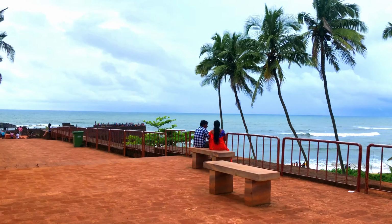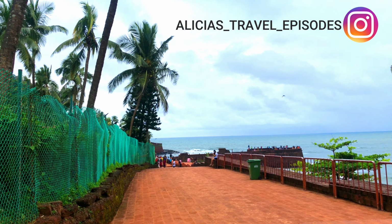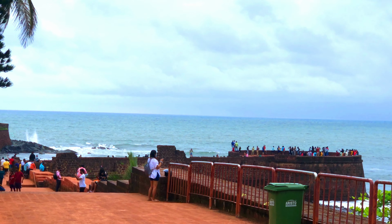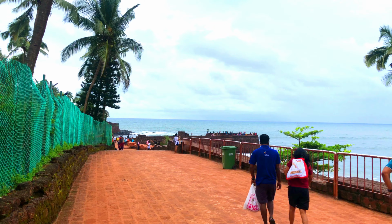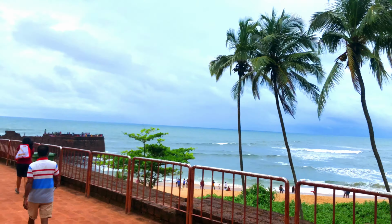So let's go and I'll just show you around as to what the crowds are like and things like that. Let's go. So it is around 6 o'clock in the evening, and this is the vibe around. If you can see in the distance, there's so much of a crowd. I will be taking you there in a while. The view here is absolutely gorgeous.